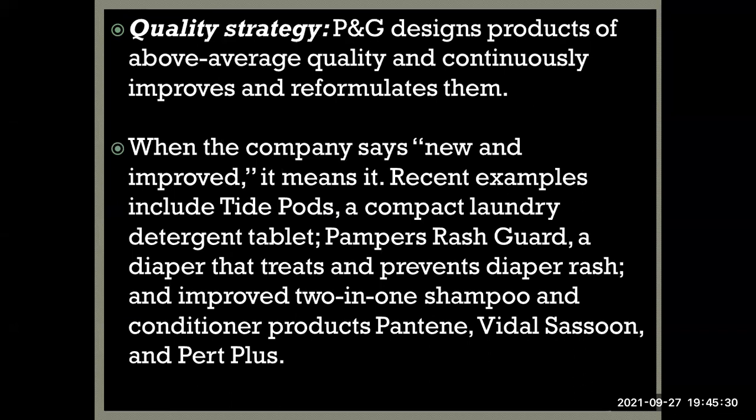Now quality is one of the strengths of Procter & Gamble. Procter & Gamble designs products of above average quality and continuously improves and reformulates them. So Procter & Gamble knows that there is a lot of competition out there in the market, from major players like Hindustan Unilever and local players in the unorganized sector. So they want to keep the quality of their products higher than any other products. That's why they should not be dependent on advertisement. The good quality of the product itself should do the advertising.